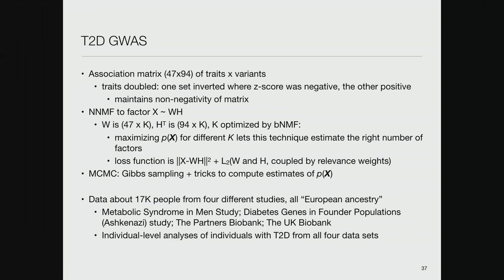The technology for matrix factorization is called non-negative matrix factorization. And since many of those associations were negative, what they did is for each trait that had both positive and negative values, they duplicated the column. They created one column that had positive associations and one column that had the negation of the negative associations with zeros everywhere else. So that's how they dealt with that problem.